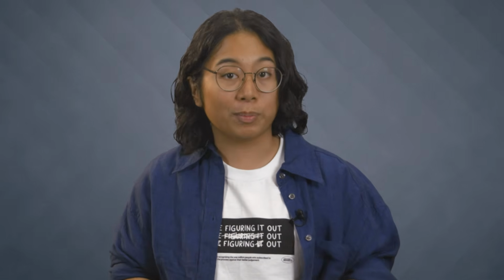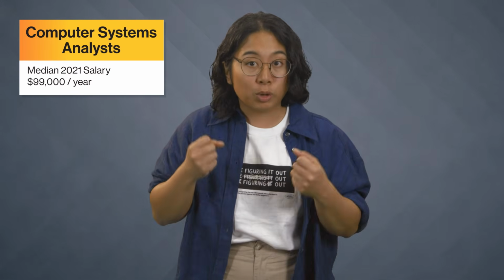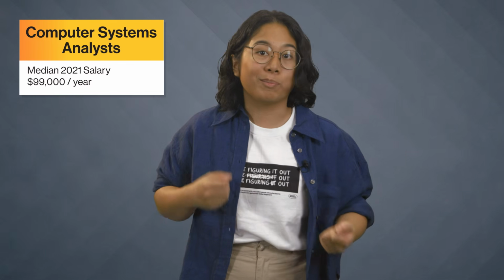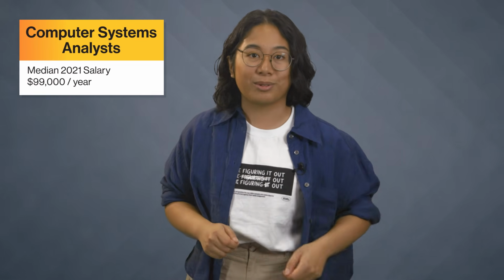There are also some destinations for those who like the challenge of working with computer systems as a whole. Like, for instance, computer systems analysts who continually work to improve the overall computing infrastructure by working out which parts to upgrade, install, test, and replace. They earned a median salary of $99,000.